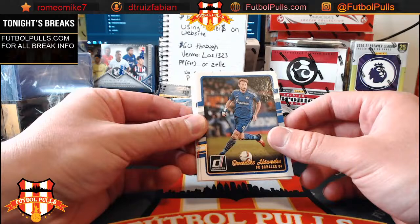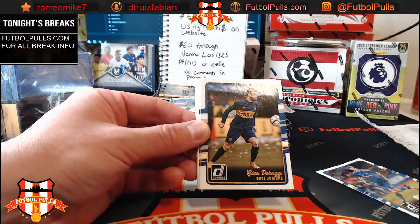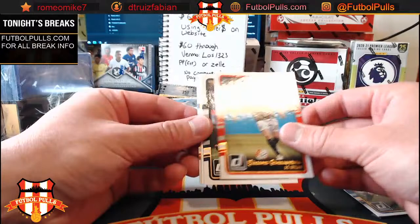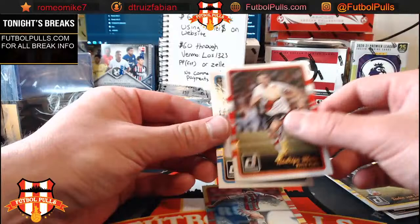It's working? All right, cool. Perfect. I guess for him it crashed, man. Not for everybody. So we have a Benedict Howedes. We have a Gino Peruzzi. Giacomo Bonaventura, Paolo Aguilar, Alejandro Dominguez is your gold, Robin Van Persie, Rodrigo Mora, and Steven Mandanda.